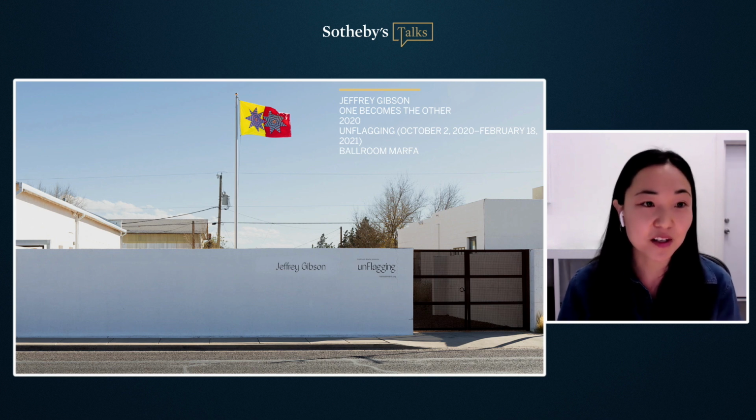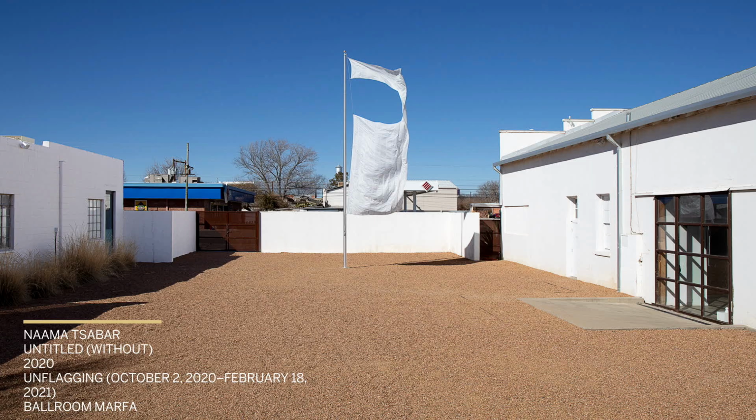these histories as well. And finally, we have a flag designed by Namastesabar. What's the meaning behind this very unique design? For Namastesabar's beautiful flag, it almost looks like a sail, and where we expect to see the flag is actually a cutout, a rectangular cutout, and we see the skies instead. And we see empty space.